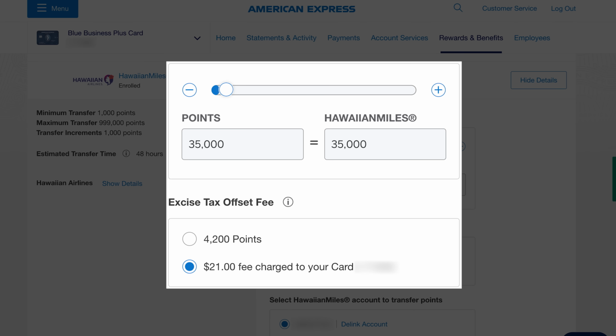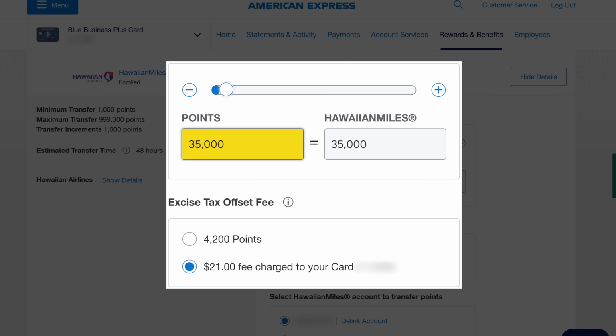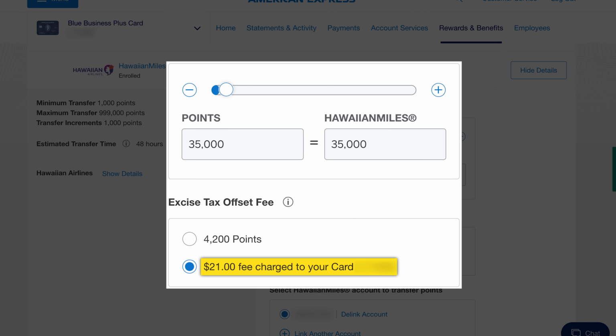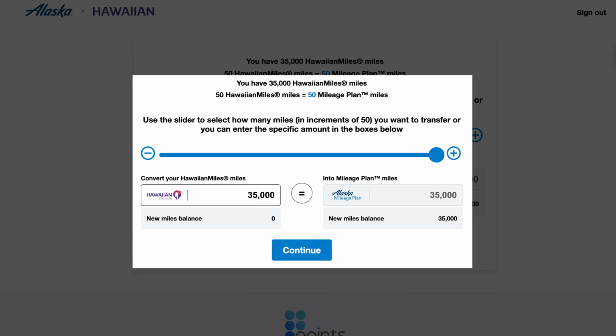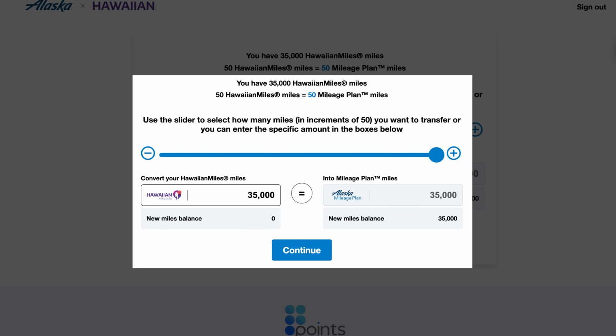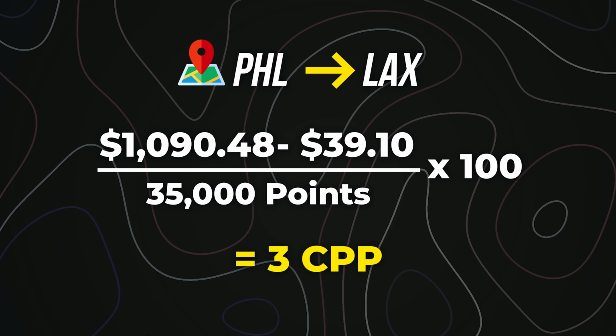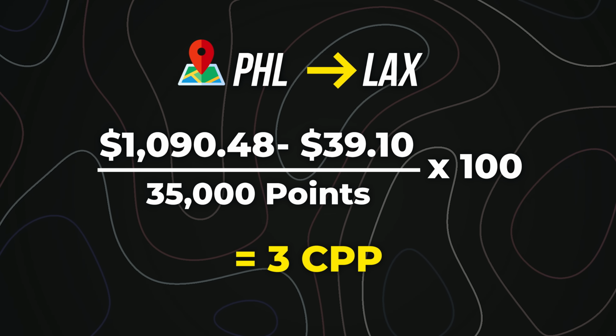After that, I went back to my Amex account to transfer over 35,000 points over to Hawaiian, and I incurred another $21 worth of transfer fees because of Amex. But next, once those miles were deposited to Hawaiian, I initiated the same transfer over to Alaska that we talked about in example 1, and finally completed the booking that came out to a 3 cent per point value, still double what I would have gotten on my Chase Sapphire Reserve.